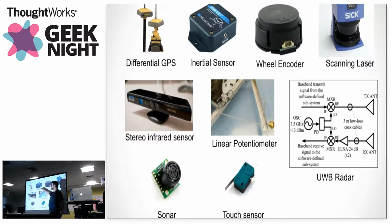An inertial sensor, that would be more like an IMU accelerometer, where it tells you as you accelerate in a direction, how fast you're accelerating, which way you're moving, which way relative to where you started. Wheel encoders will tell you how far your wheels have rotated. So if I've driven 10 meters, the wheel encoders read the shaft on the wheel and tell me that I've turned exactly 10 meters. A scanning laser can also see obstacles off in the distance. I think this one is 180 degrees, where it just scans back and forth super quick, and it can tell you exactly at what angle in front of you there's an obstacle and how far away it is.